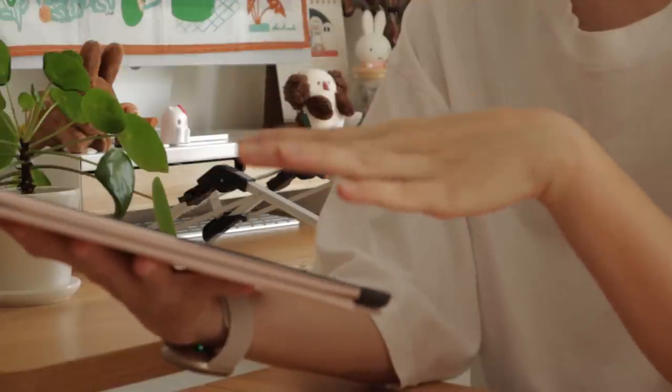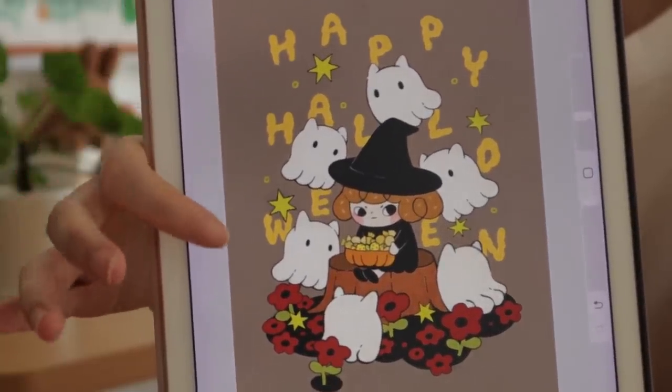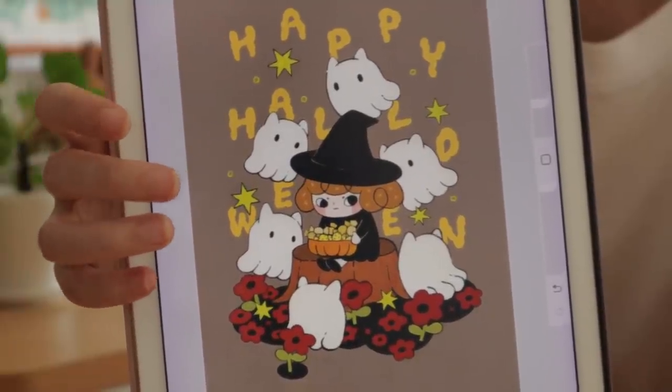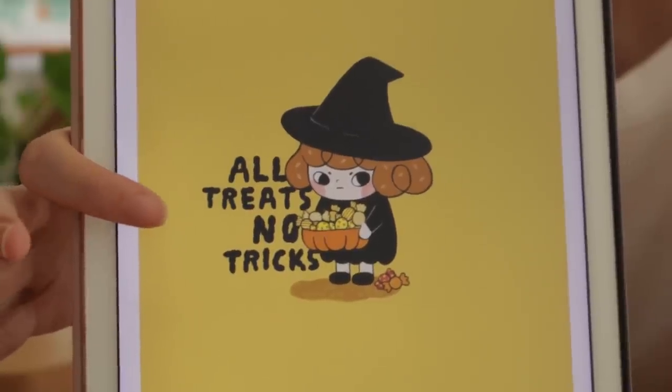Just finished the Halloween postcard. I added the words Happy Halloween in digitally. I feel like it really helps to balance out this drawing. Pretty happy with how this one turned out. And this is gonna be the sticker design.